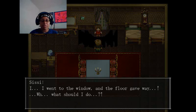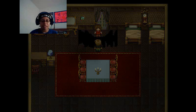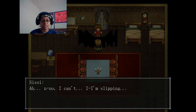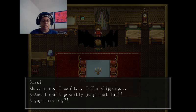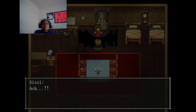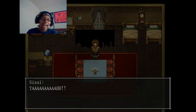I went to the window on the floor gateway. What should I do? Sissy, jump over. It's dangerous over there. No, I can't. I'm slipping. And I can't possibly jump that far. A gap this big. There's no time for pessimism. It's going to crumble quick. Hurry, I'll catch you. Ack.